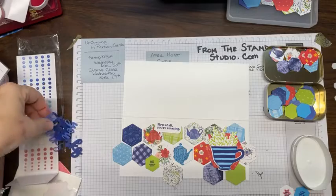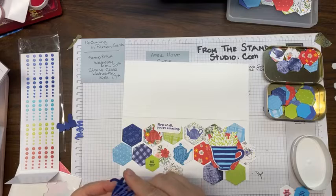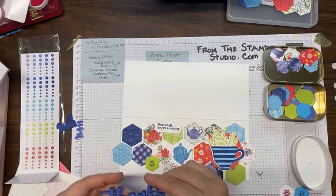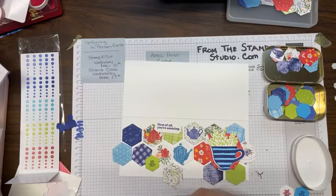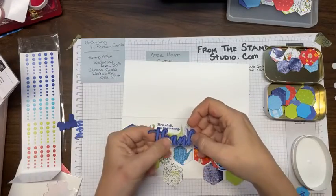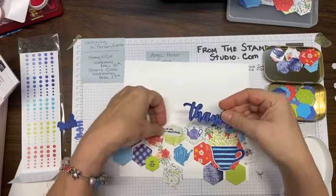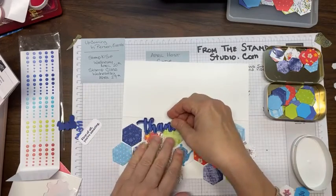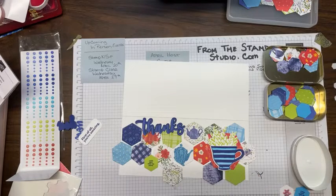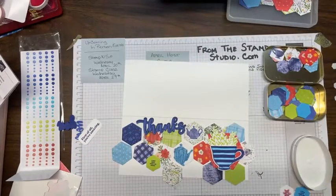The other thing I thought would be fun is, remember, I think it was two weeks ago, I used the sentiment dies from Amazing Silhouettes. They're called Amazing Thanks. And so my other option was to do this and put that there. What do you guys think? Thoughts? Any thoughts?